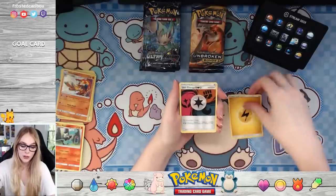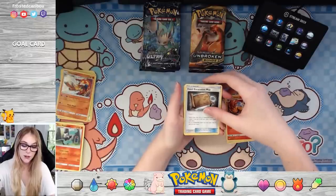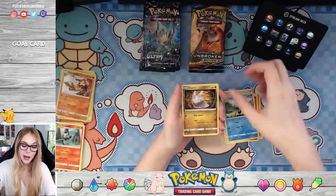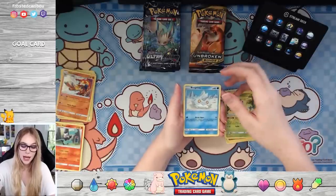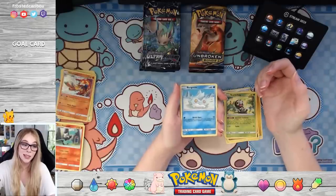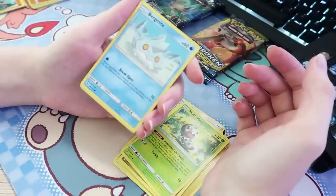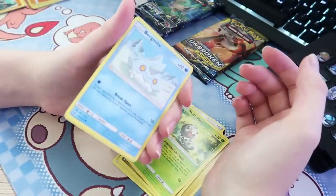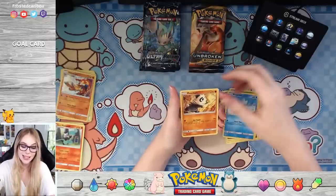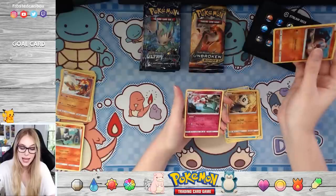Another Electric Energy, Unit Energy, a Braixen, that's how you say that. Fossil Excavation Map, I just realized I haven't opened these cards in so long. A Dewpider, a Goomy, a Scatterbug, a Bergmite. I don't even know what this is. I've never even seen this Pokemon once in my life. What is this? Is he an ice cube? He's a cute little ice cube. I don't know what that guy is. A Pancham, Reverse Holo Rockruff, and last but not least, boom!